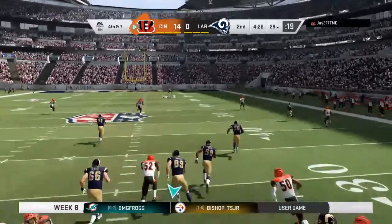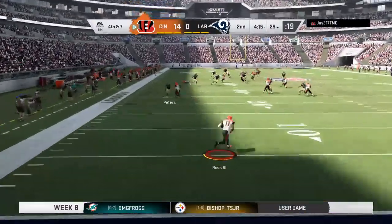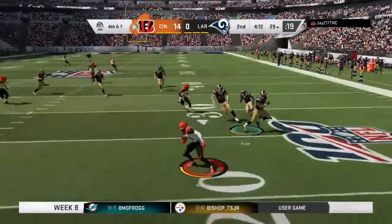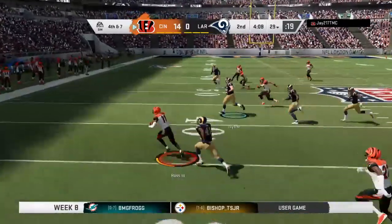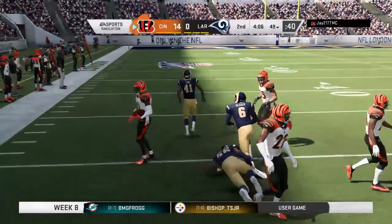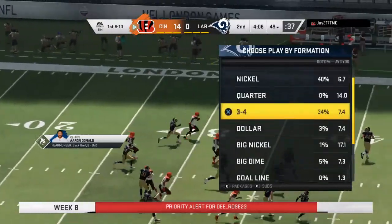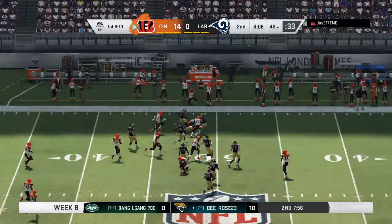He steps into this one, and this is a rocket. Now here's Ross. He had his sights on the end zone, no doubt, but is brought down after a huge return there. And possession will switch hands, 1st and 10.